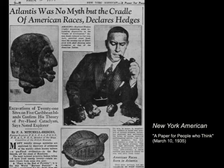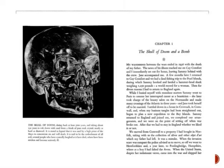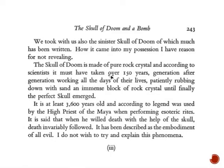because if you found something like that at the time, you would probably write about it. But it's clear that he obtained it in the 40s and then tried to place its discovery back in the 1920s, right? So he was kind of big into Atlantis theories, so he's sort of looking for Atlantis in Mesoamerica. And then, of course, the crystal skull takes on this kind of occult status. Hedges supports this idea of all sorts of crazy stuff, that it could predict the future, et cetera, right? It says that it must have taken 150 years because the Maya would have made it by grinding it down with sand or something like that. And so they would have worked on this over a time span of 150 years.